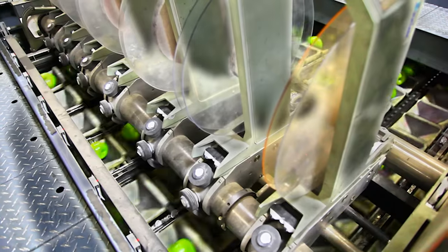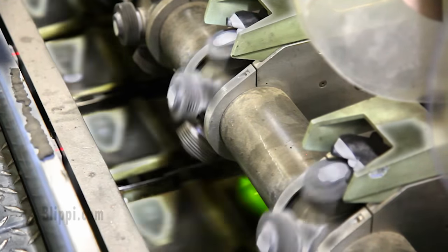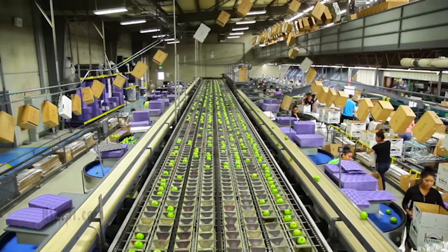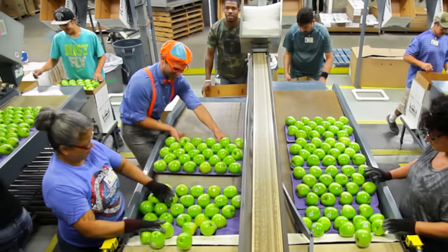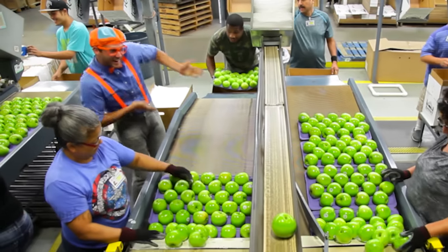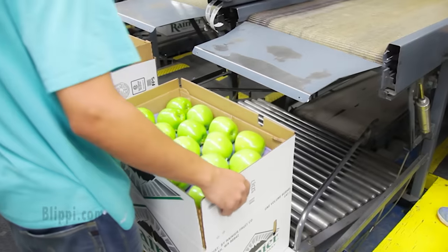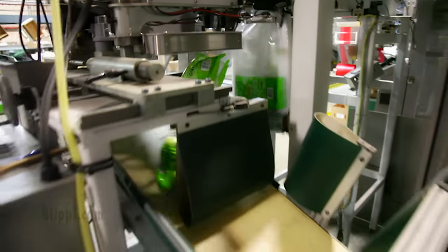But we're not done there yet. Every tasty-looking apple gets a sticker. This is the sticker machine. And once every single apple has its very own sticker, they get put on what I like to call apple beds. And then the next step is that those apple beds get put inside of cardboard boxes. And some get put inside plastic bags.